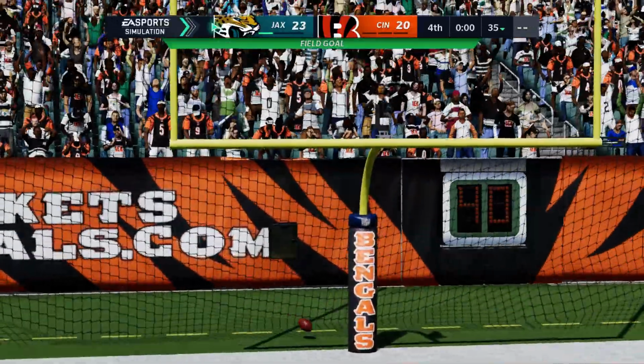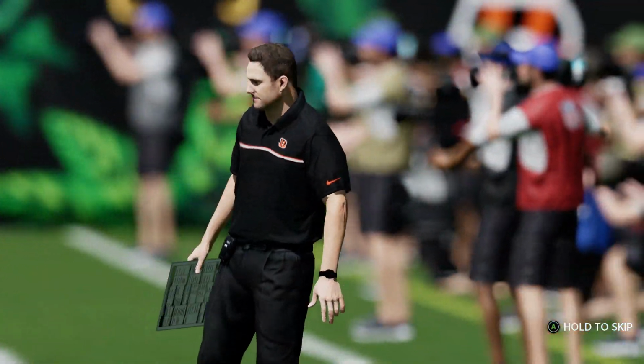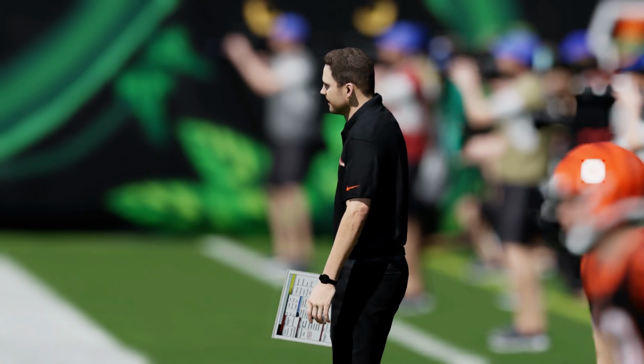And it is good. He splits the uprights on the chip shot. And the Jaguars have won the game.